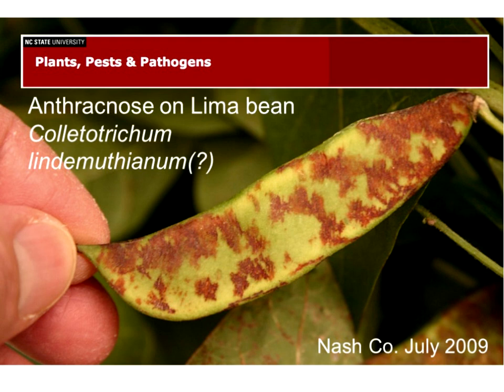I'm not sure if it's the same species or another that gets on lima bean, but you notice this is a little bit different shape of the lesion, kind of a little more irregular, nice rusty color, but another anthracnose. This would be on the lima bean.